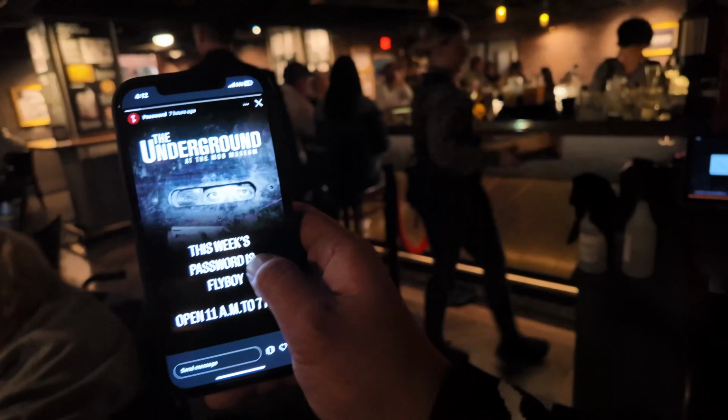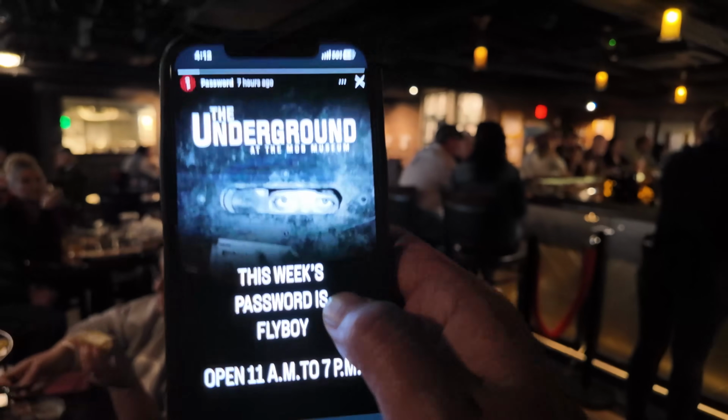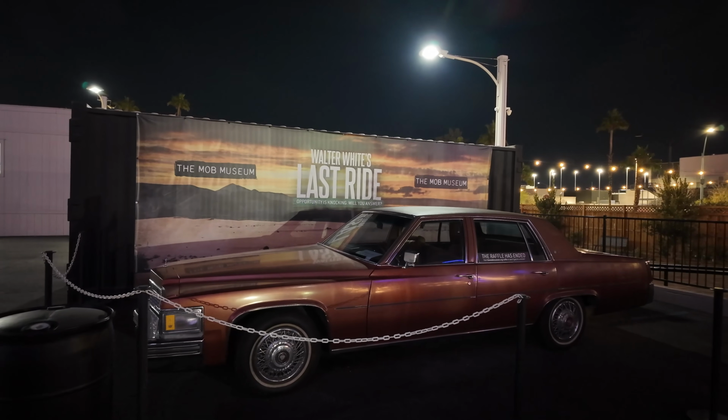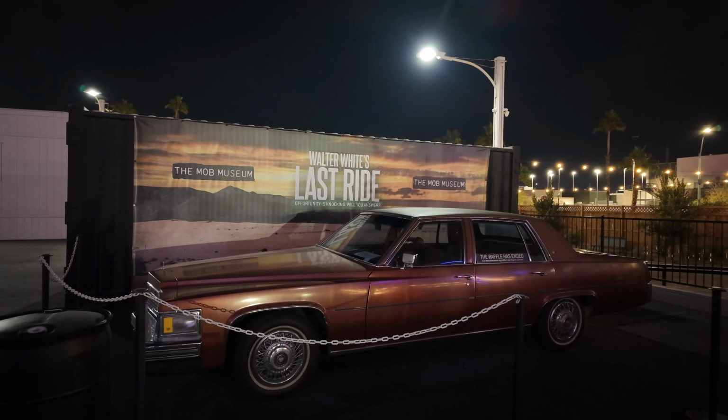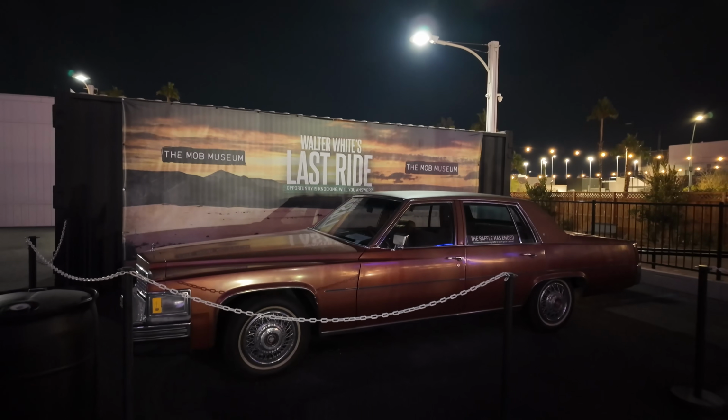So if you guys want to get in, you just look at their Instagram. I'll list it down below. And this week's password is Flyboy. So I used to watch Breaking Bad, and look at this. Walter White's last ride, opportunity is knocking. What? That's the car that he rode in?